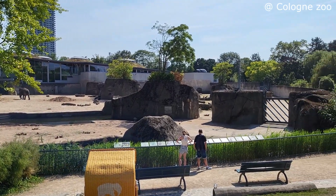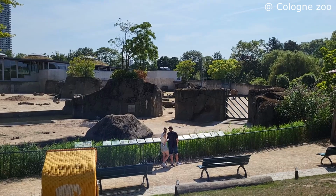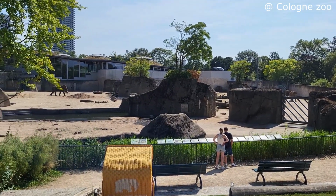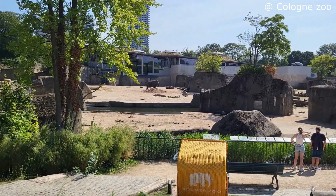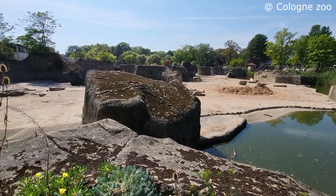Some of the more impressive parts of the zoo was the large space for the elephants, which was divided in several sections, and you could really see the elephants walk like in a great distance. This is very different from what I've seen in many other parks, so that was really nice.